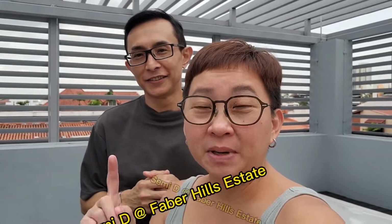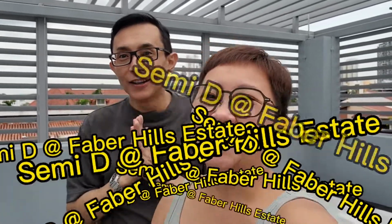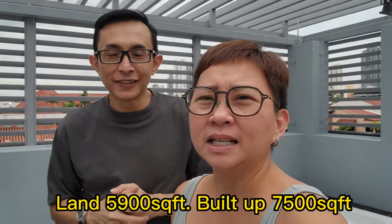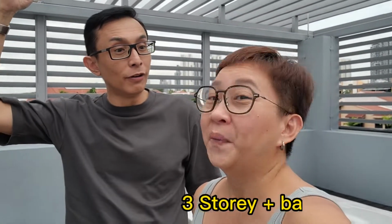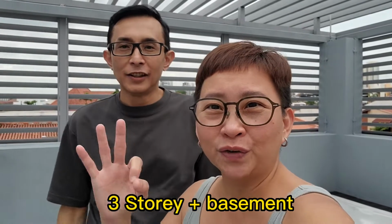Yes, so what do we have here? So today we have this Semi D on sale. Semi D? Yes, it's the land size? Very rare. The land size is about 5,000 over square feet. And the build up is about 7,500 square feet. That's very tall. Yes, and this one is actually three story high plus one basement.